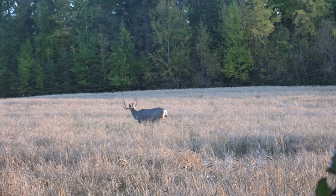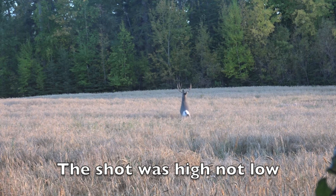I smoked him that time, I'm pretty sure. I had him. I didn't range him when he was right here, but I ranged the crop before he got there, and I got 32 yards. And I shot right underneath him.